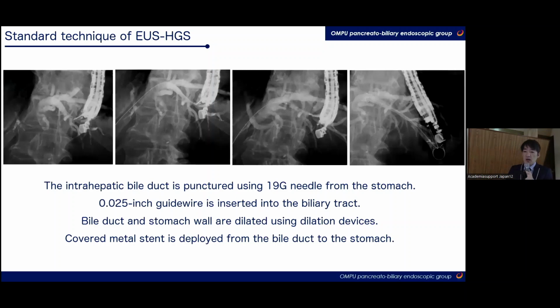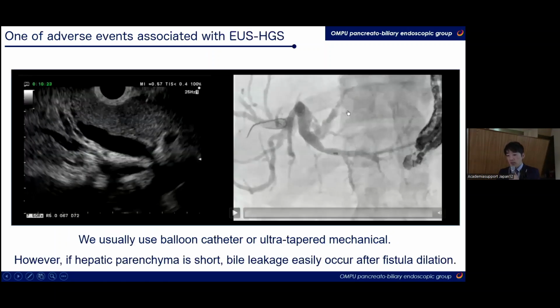So first of all, I'd like to talk about the standard technique of US-HGS. As you can see here, the HPD is punctured using a 19 gauge needle and a 0.25-inch guide wire is deployed. The bile duct and stomach wall are dilated using 4 mm balloon catheters. Finally, a partially covered metal stent is deployed from the left hepatic bile duct to the stomach.